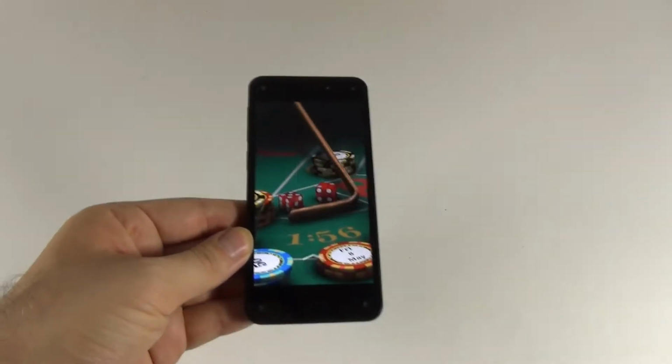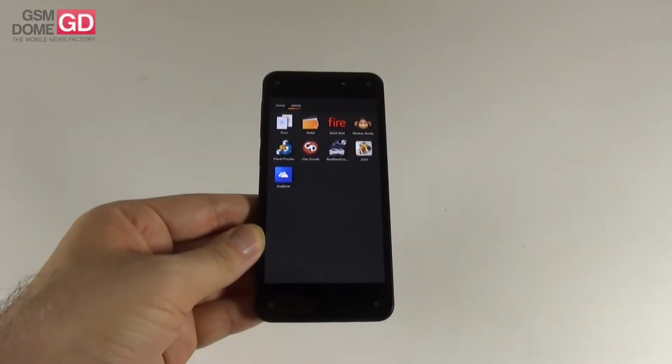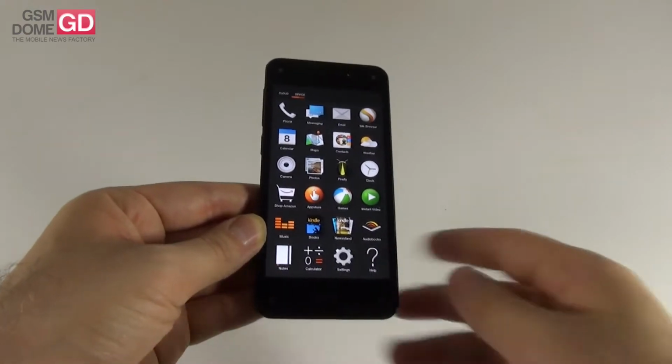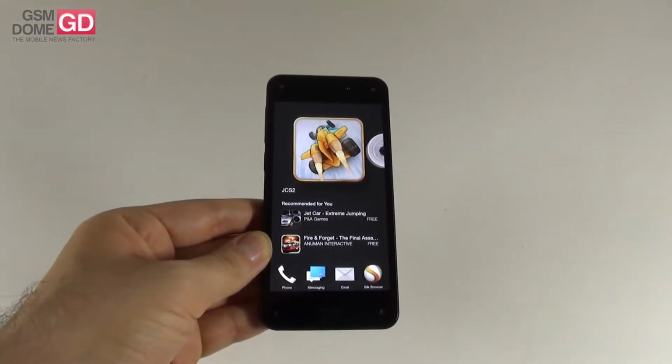It was launched last summer and it stands out due to the fact that it has 5 frontal cameras that are able to create a nice 3D-like effect. So this is the first Amazon phone. Usually they dabble in e-readers and tablets, but they tried and went ahead and created a smartphone.